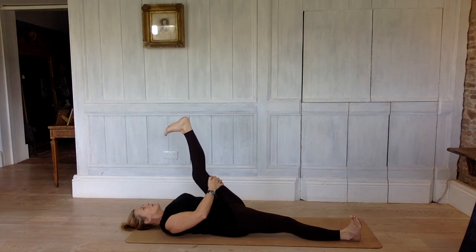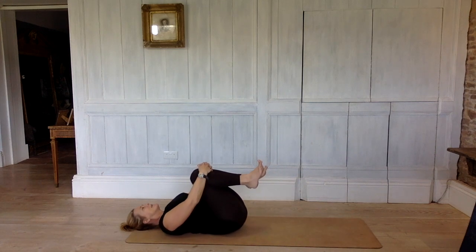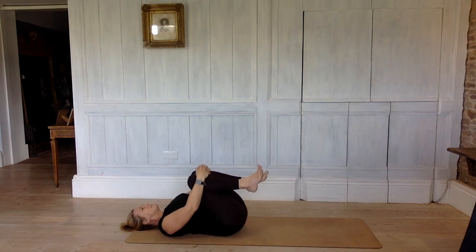And then reach away with your heel. And point your foot. Reach away with the heel. And point. Reach away with the heel. And point. And then bend. Bring both knees in towards your chest. And again, hug. And rock from side to side.